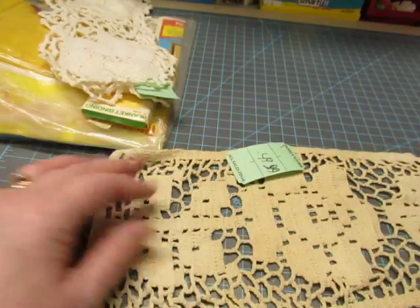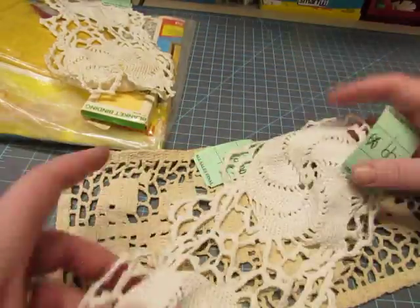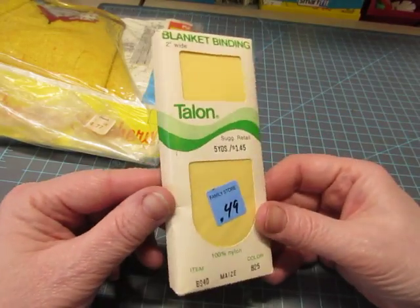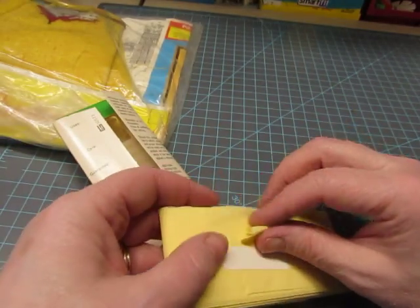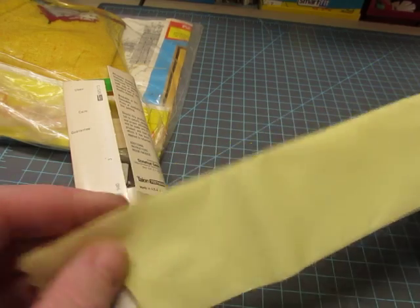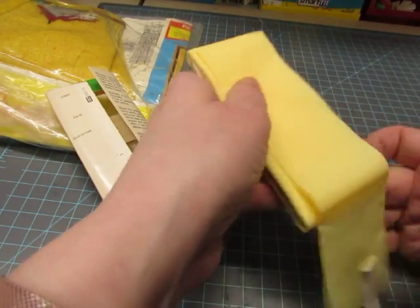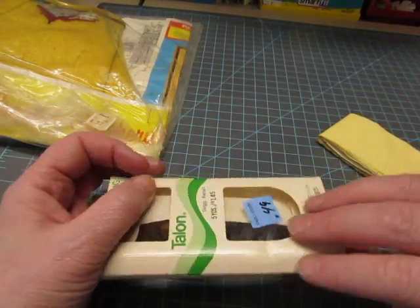49 cents for this. And for this. And there are 2 of them, so I can cut these things apart. 49 cents for this package of blanket binding. I can use this to tie around journals, because I look for wide satin ribbon, and this is doubled because it's to bind the edge of a blanket, but I thought this would be nice to tie around a journal. And I like the vintage packaging too.